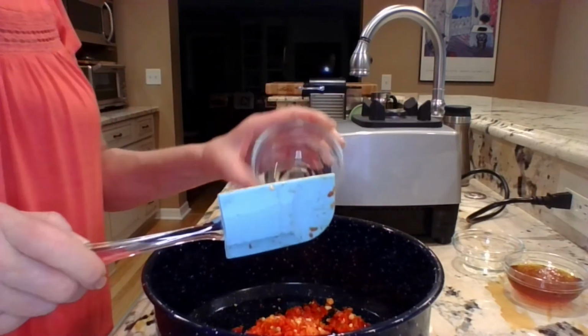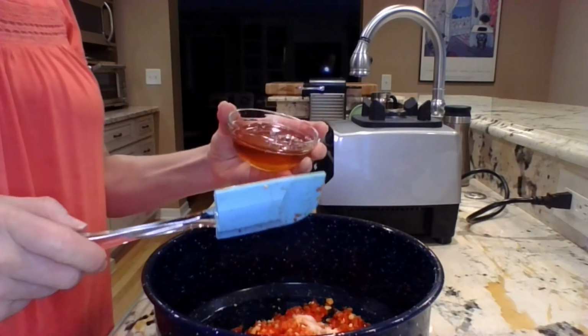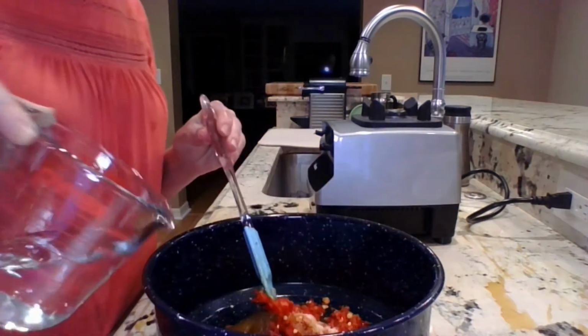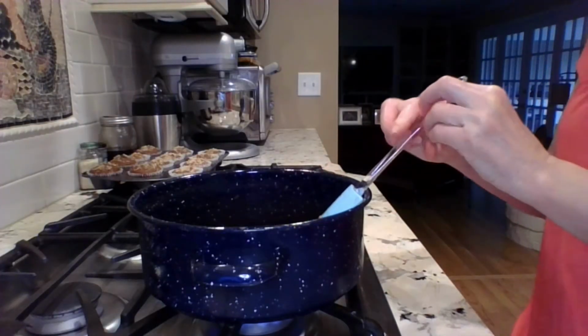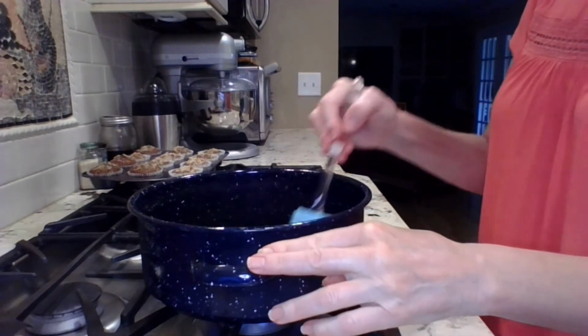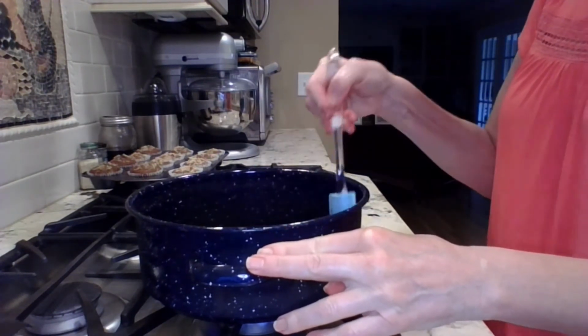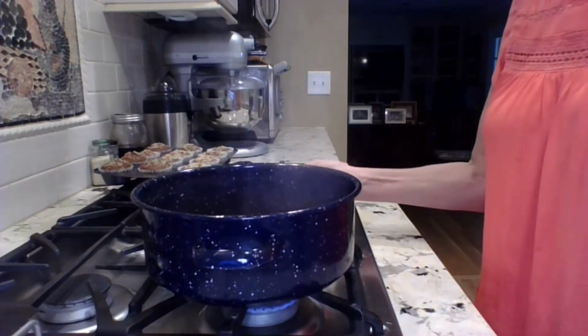And to the saucepan I'm going to add about a teaspoon of salt. I'm going to add my white vinegar. I'm going to add the sweetener. In my case I used a little bit of sugar and mostly honey. And 6 ounces of water. I'm going to get this on the stove. I'm going to bring this to a boil and wait until that sugar and honey dissolves completely. I'm going to stir it kind of often, and then I'm just going to let it simmer for about 5 minutes. Okay, so my mixture did come to a boil.